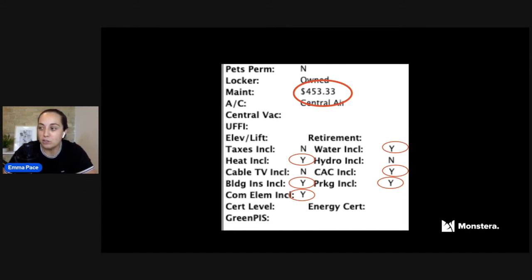Again, I don't sell insurance, but I've done this a couple of times. So your main building insurance is going to be included, but you are going to have some additional insurance costs. So on top of this $453, what additional costs do you need to factor in?